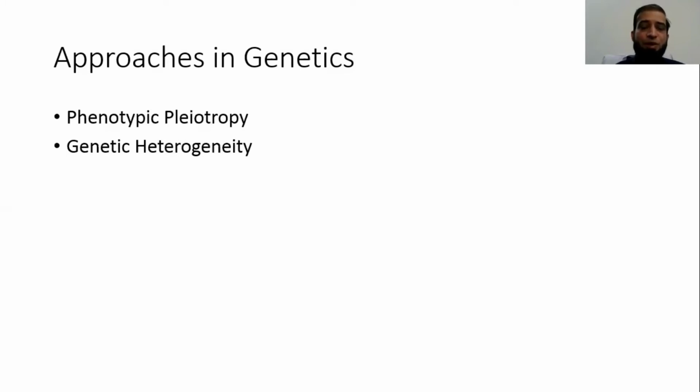The other terminology we come across in genetic disorders is phenotypic pleiotropy. It means that there are many different phenotypes for mutations in one gene, so there may be many different manifestations of a mutation in a single gene. The other part of that is genetic heterogeneity, which means that there are many different genotypes, or gene involvement, giving the same phenotype, just making it more complex. So one gene gives you many different phenotypes, and many genes give you similar phenotypic manifestations.